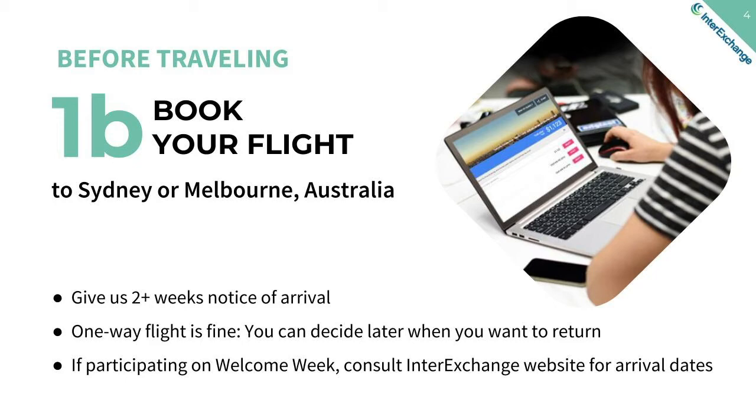When you're ready to get flights, you'll be arriving into Sydney or Melbourne. That's your choice, and there are support offices and orientations in both locations. You can arrive any day that you want, but if you're doing a welcome week, there are specific arrival dates that you can get on our website. When you're booking flights, keep in mind that we need at least 2 weeks' notice of your arrival. We appreciate having more notice than this, but we do need at least 2 weeks to make sure that we can get your hostel booked.